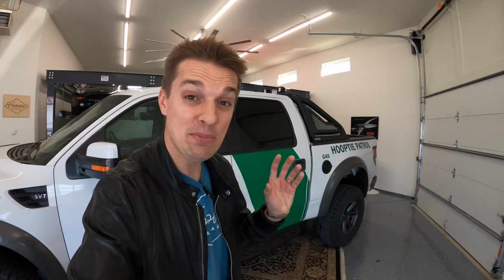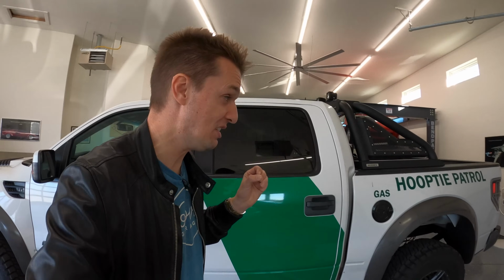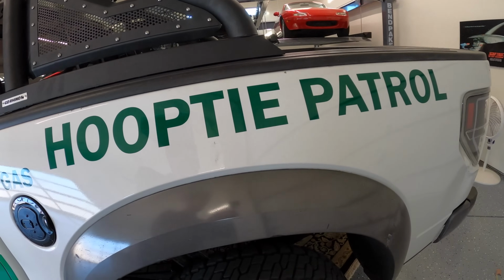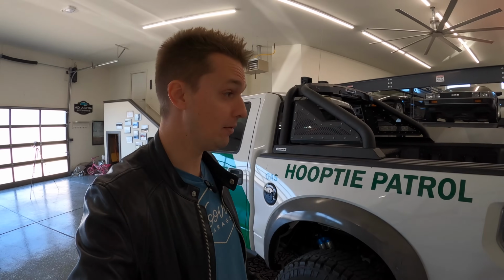So one of the first things I did with this Raptor is restore its Border Patrol livery, but with a twist. As you can see, it doesn't say Border Patrol on the back anymore. It says Hoopty Patrol. And since I call my collection of cars the Hoopty Fleet, this seemed like a natural name to give the truck.